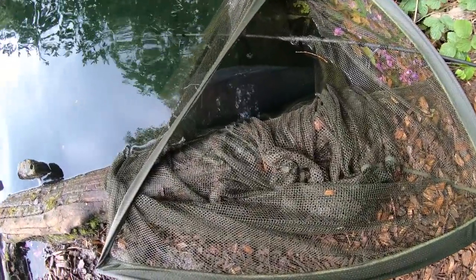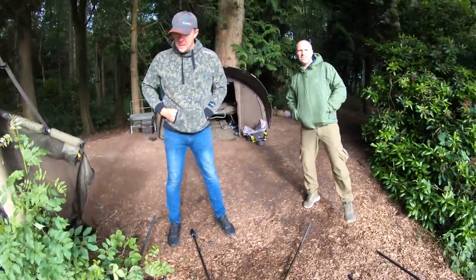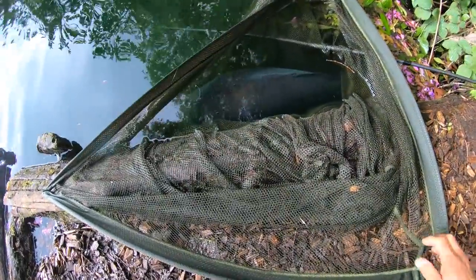Sometimes you get some really weird things happen to you in carp fishing, because I was just saying to Ian and Ash a few moments ago, I'd love to catch a fish called Five Star because it gets caught from this particular swim. And what do you know, there he is. A few moments later, what an awesome fish that is.